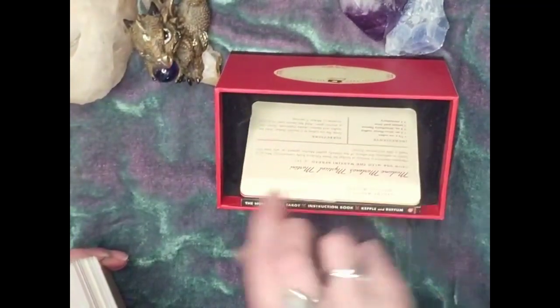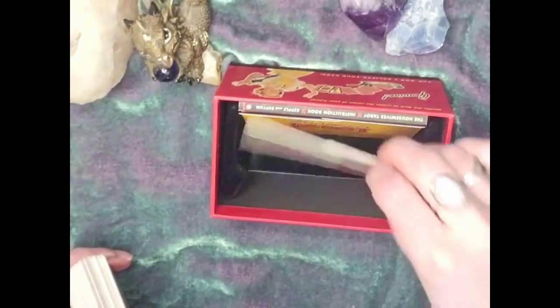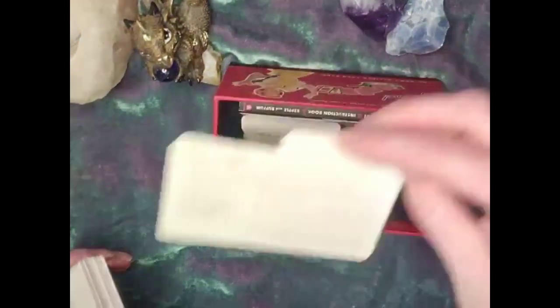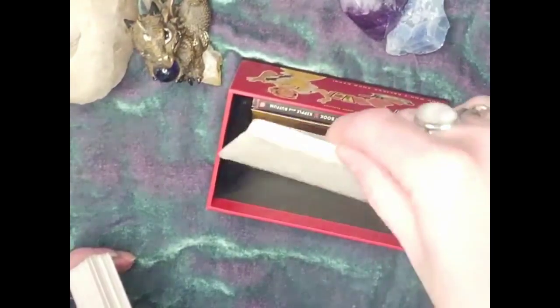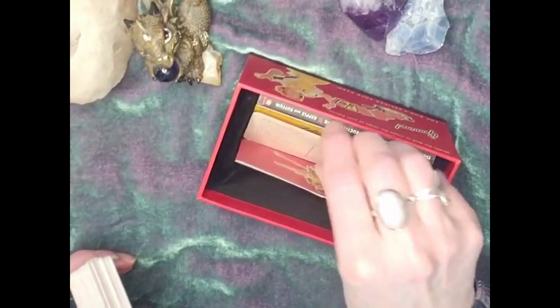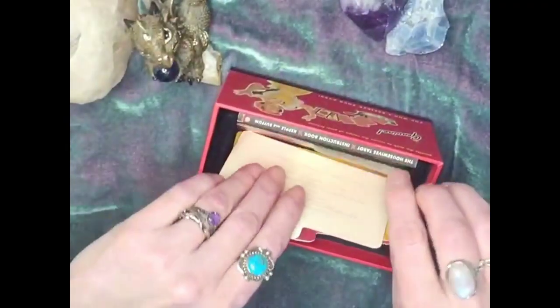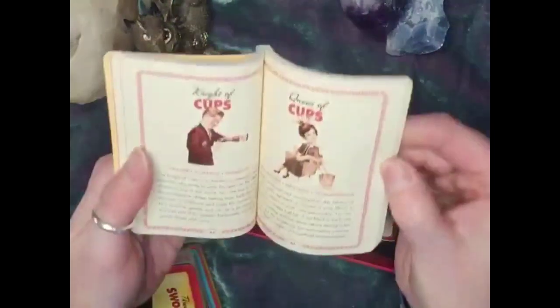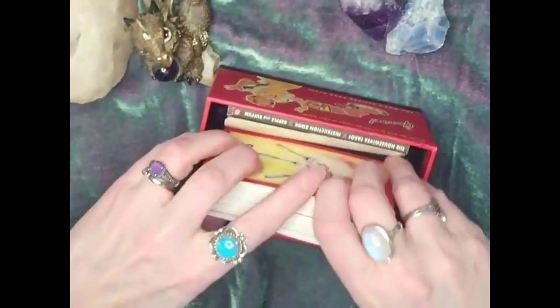I showed you the box, but it's set up kind of like a recipe box with little dividers in here. And like, here's even a recipe, divinated eggs. Instead of deviled, it's divinated. Madame Marlena's mystical martini. And then they have dividers in here also for, let's see, the Housewives Tarot, and then the major arcana. And then the book slides in here too. Here's the book. Cute little book. I love this deck. So that is probably the kitschiest of kitsch, definitely the kitschiest that I have.